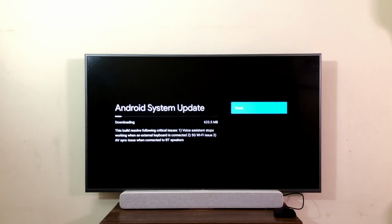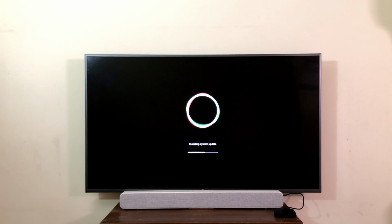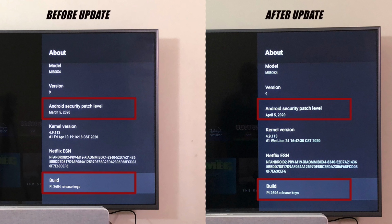So firstly, the update came in at around 625 MB. It took 5 minutes to download over a 50 Mbps connection. It barely took 5 to 7 minutes to install. For those who are in doubt, you won't lose any data with this update. The Android security patch level has also been updated from 5th March 2020 to 5th April 2020, and the build number has changed from 2604 to 2696. Alright, let's move to the fixes.